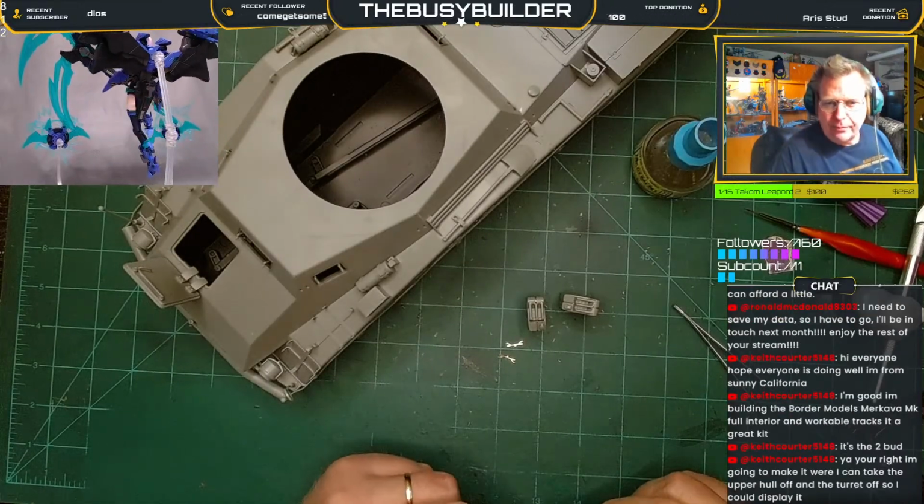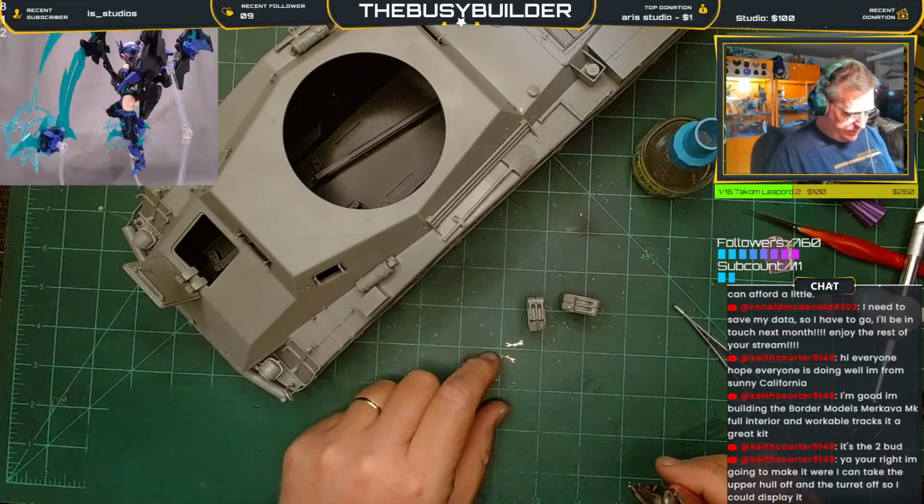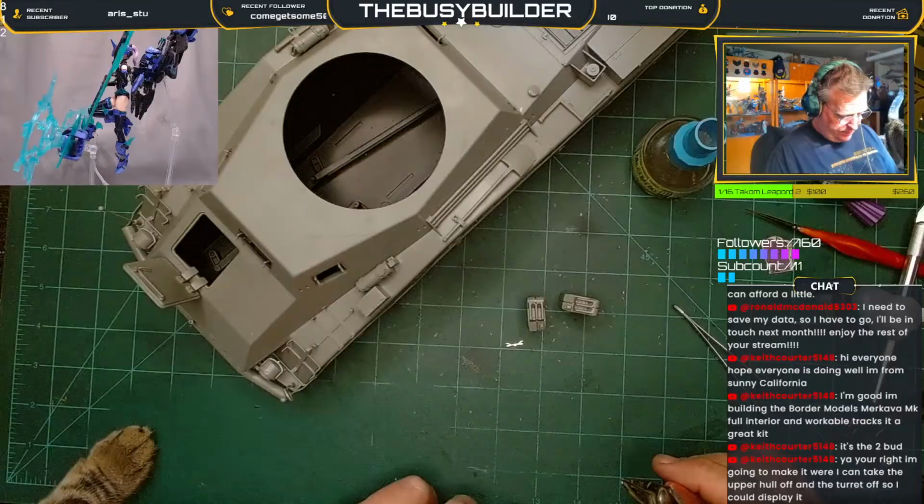At Heat Porter 5148 said you're right and going to make it where I can take the upper hull off and the turret off so I can display it.